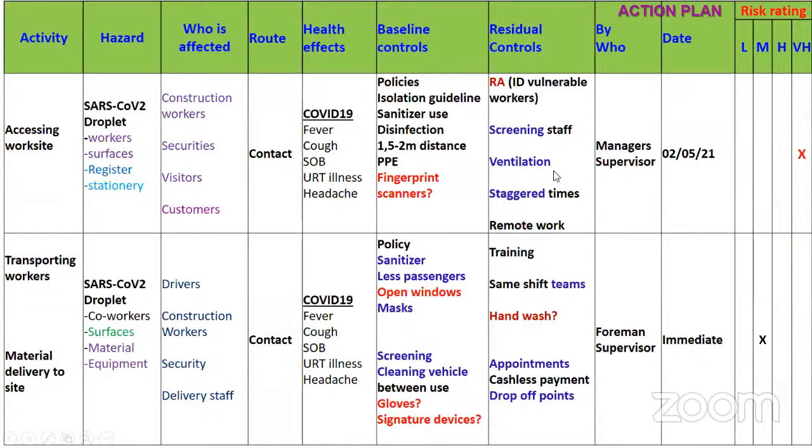So the more you attend to this, then you're going to lower your risk to either medium or low, depending on how quick and how far you go about controlling. So the other activity is transporting of workers and or delivery of material into the site.